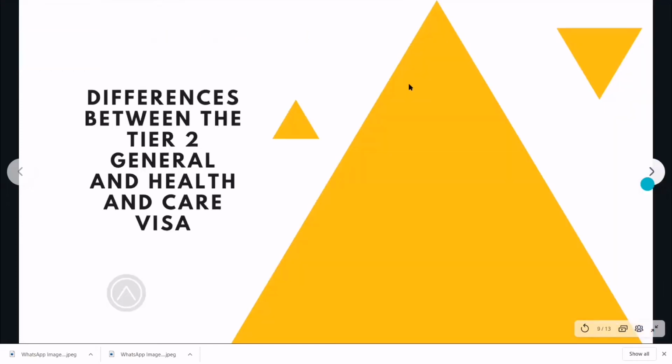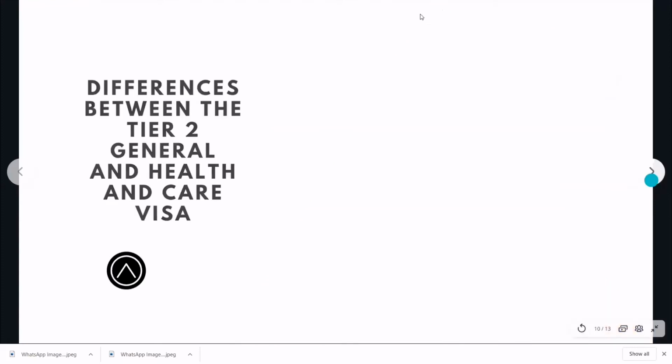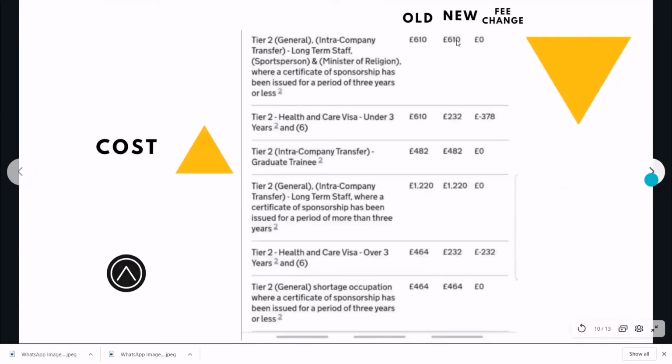Now, what are the differences between this tier 2 general and the new health and care visa? So I have copied and pasted this table so that it is clear, and it's not from me.